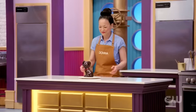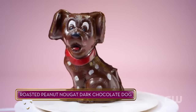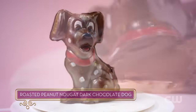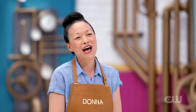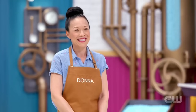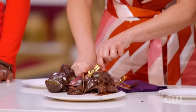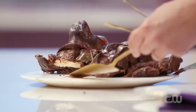The next chocolate bar we'd like to try belongs to Donna. Please bring us your chocolate bar. I made a roasted peanut nougat dark chocolate dog with a peanut butter ganache and a chocolate cookie crunch. I chose this because I love my dog. I just adore him. Well, I have to say, it's enticing. It's supposed to make you smile, and this puppy dog certainly does. I think we can see your ganache is barely set.